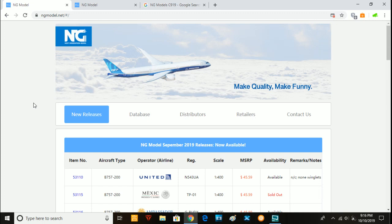Previously I have not used NG Malls' website. Their website first came out for the August releases, and this is 2 months later, and I'm just now going to be using the website. The website's kinda decent, although it takes a while to reload, and they really need to fix the slogan, "make quality, make funny." Somehow I think there was a translation error.